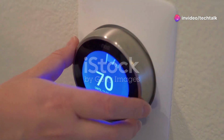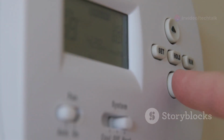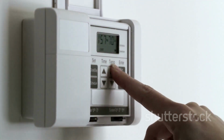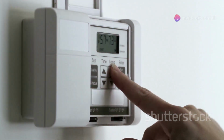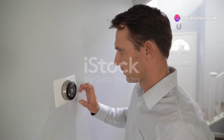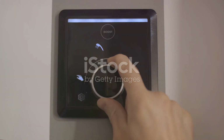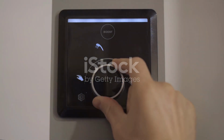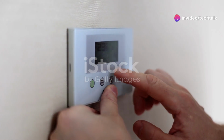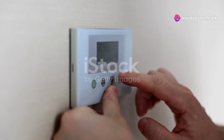while saving you money. Traditional thermostats can be wasteful. They heat or cool your home even when nobody's around. This means you're spending money on energy that you're not even using. It's like leaving the lights on when you leave a room, but on a much larger scale. But smart thermostats are different. They use sensors to detect when you're home and adjust the temperature accordingly. They learn your schedule and preferences, making automatic adjustments to ensure maximum efficiency. Whether you're at work, on vacation, or just out for a few hours, your smart thermostat has got you covered.